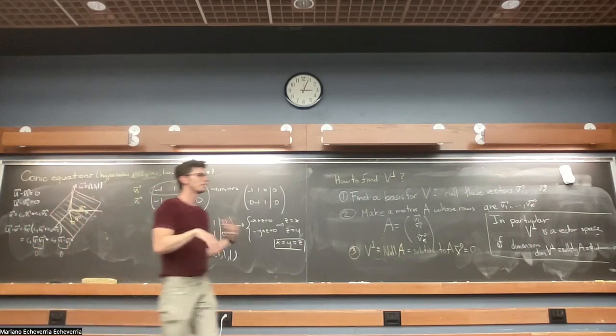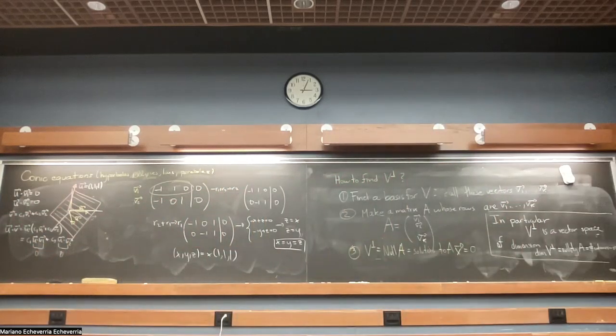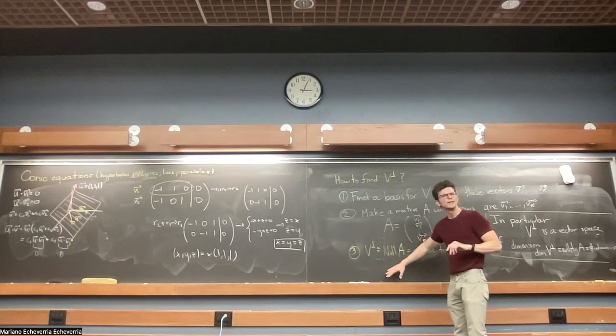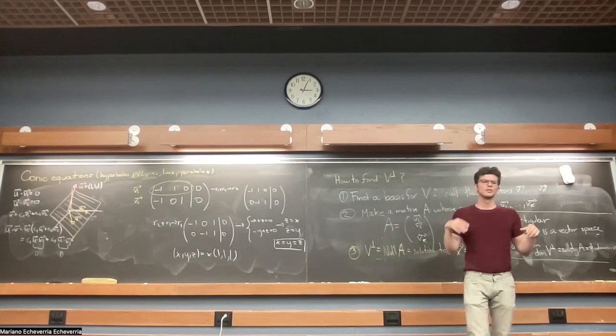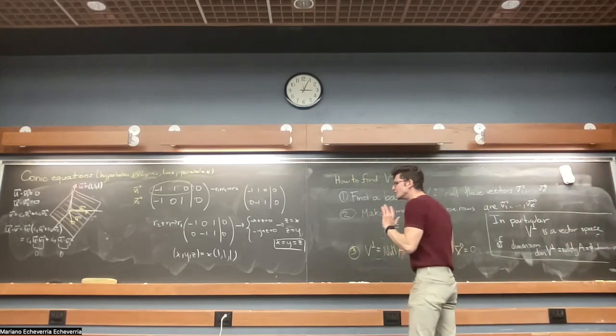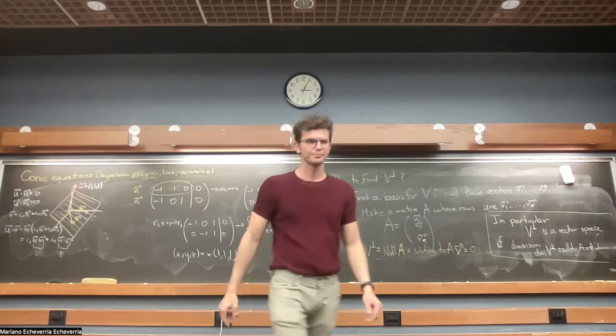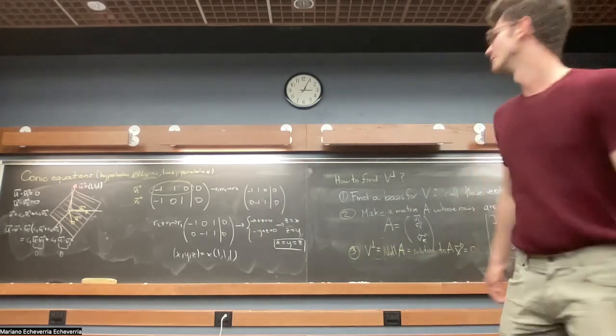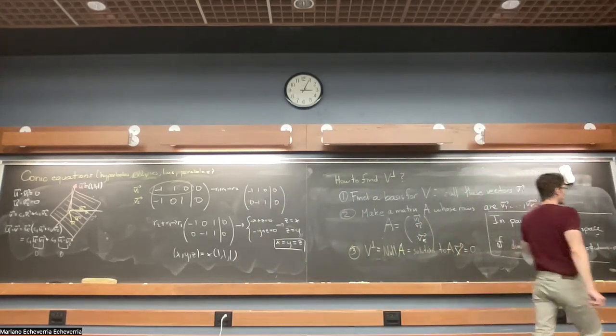Next time I'll rewrite for you the fundamental theorem of linear algebra, which I mentioned a long time ago but we never really used. It's still a nice observation to have: the null space is the orthogonal complement to the row space, I think that's how it went, and the null space of A transpose is the orthogonal complement to the column space of A. I'm pretty sure I'm messing this up, but it's useful to have around. So I'll write that down for you.